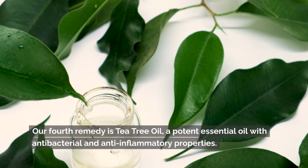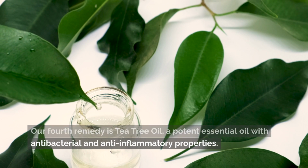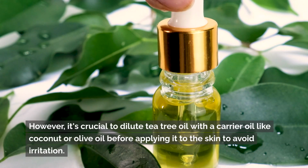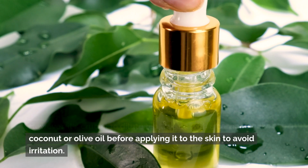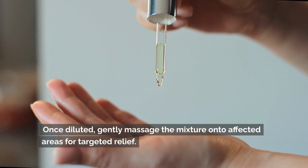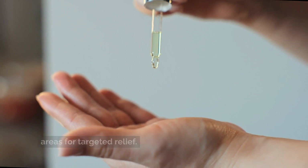Our fourth remedy is tea tree oil, a potent essential oil with antibacterial and anti-inflammatory properties. However, it's crucial to dilute tea tree oil with a carrier oil like coconut or olive oil before applying it to the skin to avoid irritation. Once diluted, gently massage the mixture onto affected areas for targeted relief.